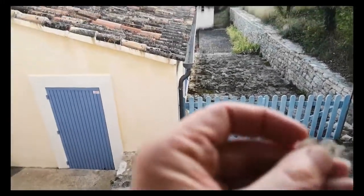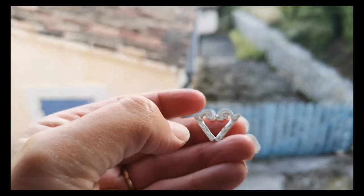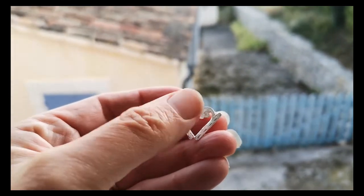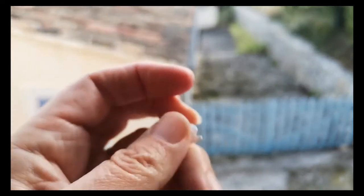And then this one, which I still have to drill and finish, but I will probably add some of the little tiny mother of pearl, the antique mother of pearl that I've found down here before, coming off these sides here with the heart shape. But it's all soldered and it's all polished up beautifully now.